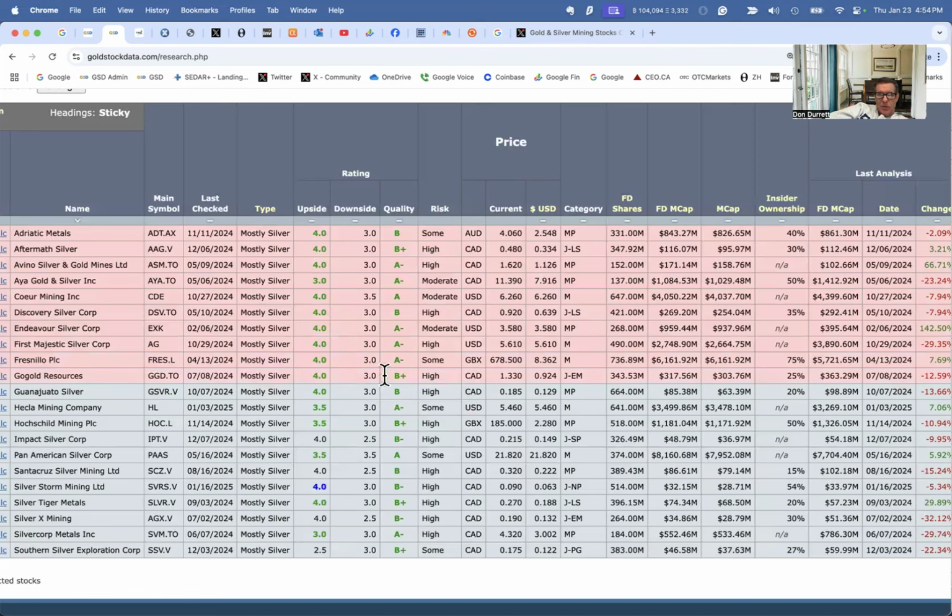GoGold is in the top 15, but it's not in the top 10. And GoGold has the Los Ricos project. With Los Ricos, it's currently a B plus because they have to build both mines. Los Ricos South is going to get built first. I think they're going to start construction this year on Los Ricos South, and then once it's up and running, they'll build Los Ricos North. They're going to be a 15 million ounce silver equivalent producer, probably 18. So they're a very similar story to Aya. Both of them basically have low cash cost and a lot of free cash flow.